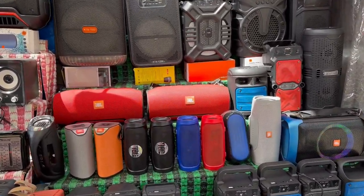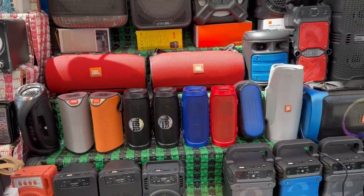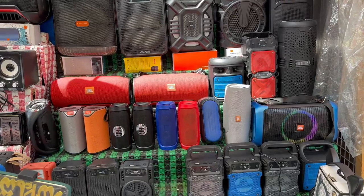That JBL speaker is 2,500 rupees, roughly around 12 Australian dollars. It is a second quality one.